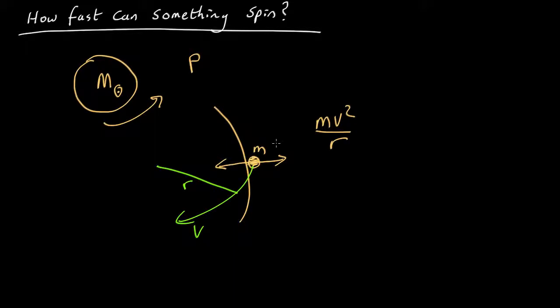The normal force can't pull down, it can only push up. So if something is spinning such that gravity cannot supply the centripetal force, it must fly off. So at the critical dividing line, when things are just about to spin off, we'll set that equal to the gravity, given by the normal equation. Okay, so that's telling us at balance this is going to happen.